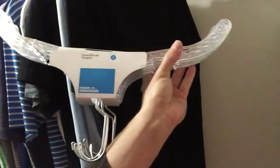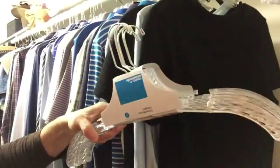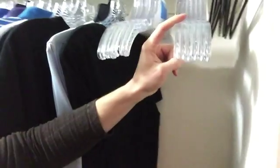Next thing you want to acquire is your hangers. This is what I get. I picked these up especially for this video so you could see. They come in packs of 6. They're just simple hangers, and the great thing about them is they have a nice rounded edge, and so you can hang t-shirts on them without getting that edge right there, that little horn.